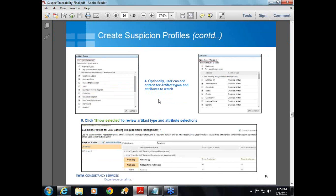As I told, you can also add the criteria such as artifact types and attributes to watch. So this is how it looks. You can have n number of artifact types, from requirements, I mean functional requirements, non-functional requirements, use cases, user schedules. Whichever requirement or artifact type you want to keep track of, those can be selected. And every artifact will have attributes like modified by, who created, the status, the priority, and everything. So whichever you want, you can just select all those. This is where you define the criteria for the suspicion profile.